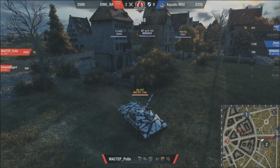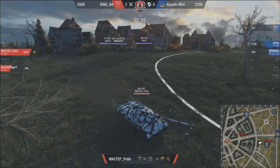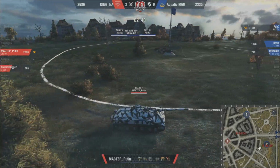He can't let himself risk too much HP as he is the buffer between Ding. Well, really, Game is Rigged. And any tank that really wants to do a whole lot of damage, he has to take the damage to allow Game is Rigged to come in and dump his clip. Gotcha. We'll see if he can do that there.